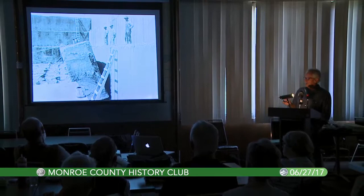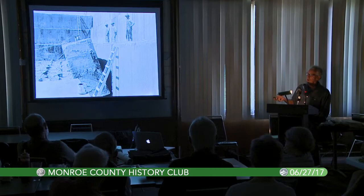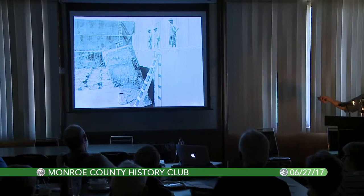This is called turning a ledge. Sometimes it's called flopping. This is where the ledge stone is finally broken off in order for it to be cut into smaller blocks. And if you look closely, you'll see a pulley here.